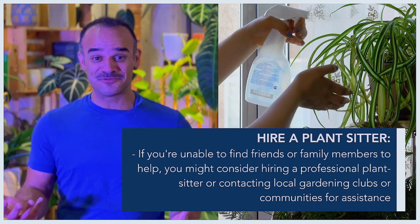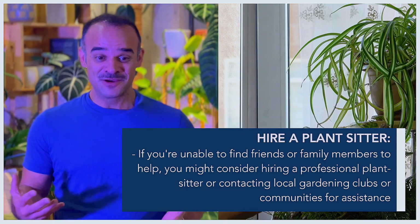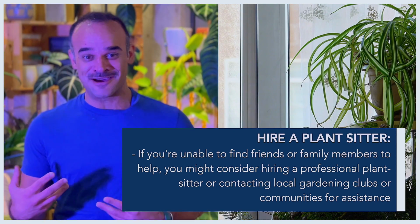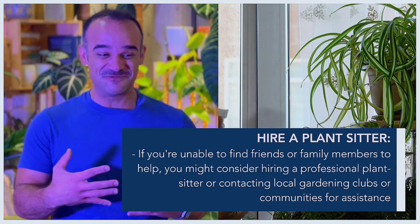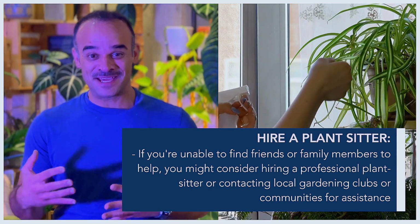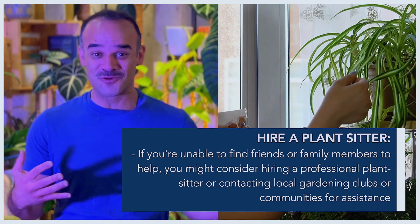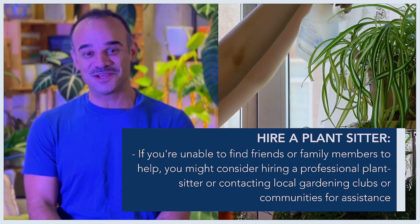A plant sitter can really make a big difference in coming in to take care of your plants, but when you're in a situation like I am right now where you're not feeling well, you don't want to have that person come into your environment where you are, risking them getting sick. But if you can leave your home or apartment or wherever you live, it's always a good idea to bring in a plant sitter.